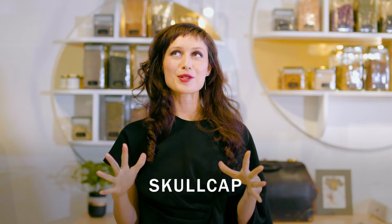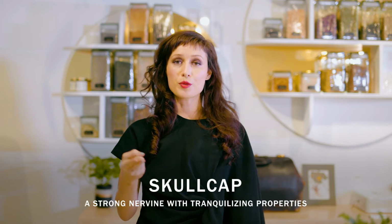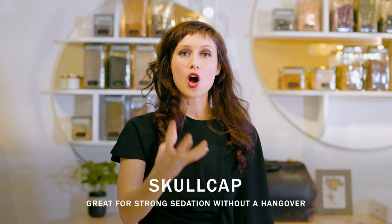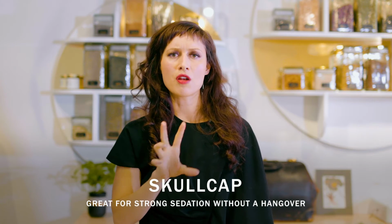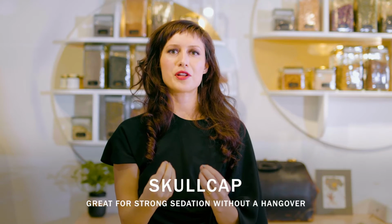Last but not least, skullcap. Skullcap is one of my absolute favorite herbs. It's a strong nervine. It was used before we had pharmaceutical tranquilizers. Skullcap is one of the best plants for a strong calm down, mild sedation, but no sort of hangover or drowsiness or inability to function. It just takes that heightened anxiety and puts it right back down into sort of normality. So this combination of herbs works beautifully together to create peace, to build a foundation of sort of stress resilience.